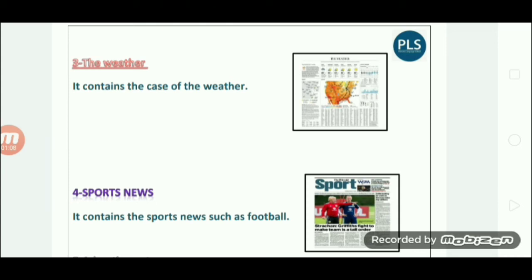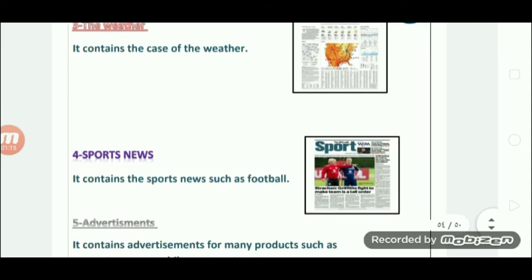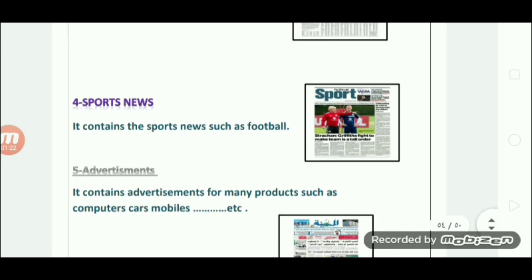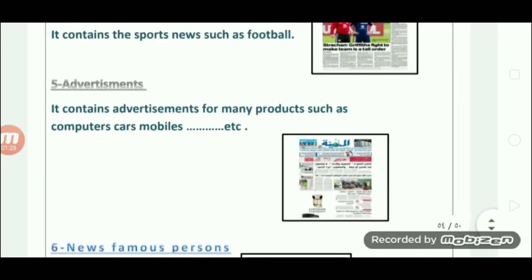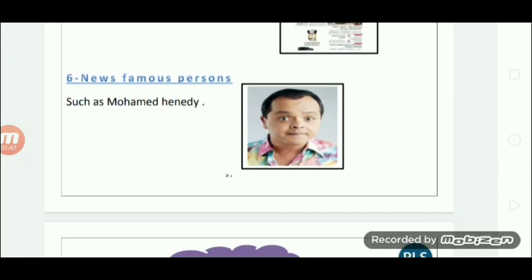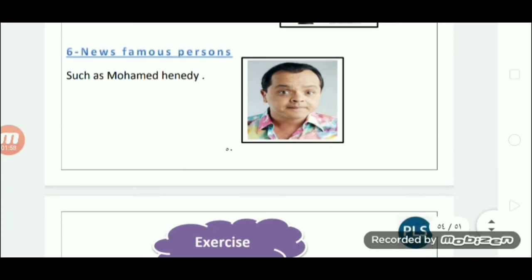We can find a page of the weather. It contains the state of the weather and all the temperatures. Number four, sports news. It contains sports news such as football and volleyball. Number five, advertisement. We can see a page for advertisement for any product, like mobile phones, computers, anything. Like this picture, it's an advertisement about a perfume. News about famous persons such as Mohamed Hennedy: this is a famous person, so I can write many news about him and about his new films.